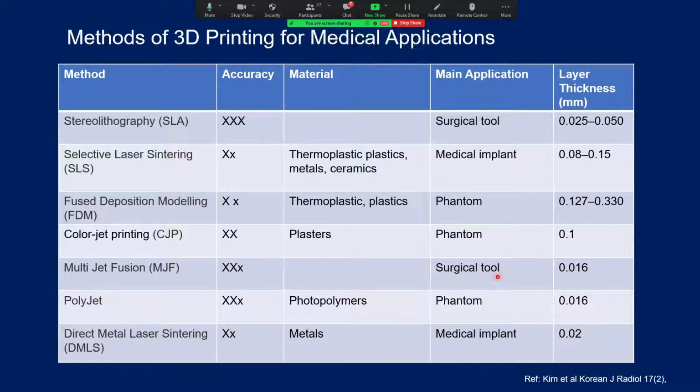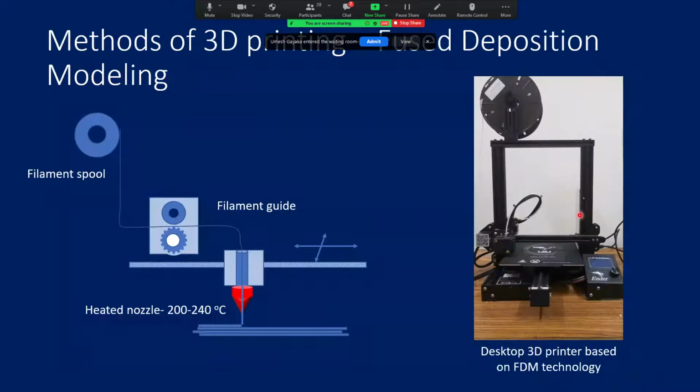That's not to say this method is fixed for this. It's not like that. PolyJet is used for phantom making, and DMLS is used for medical implants. And this gives the thickness of the layer, which basically tells you how fine the printing is. As you can see here, it is 0.025 mm, whereas if you go to FDM, it is 0.127 mm. So naturally, this is much more accurate than the method that I'm using.